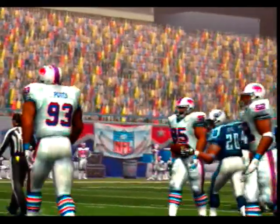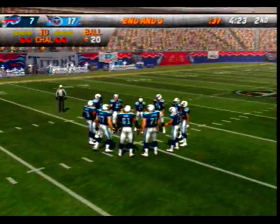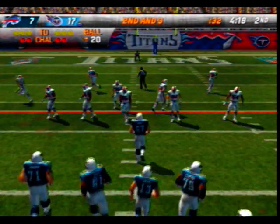When you have a good balance of run and pass on offense, the defense doesn't have a chance to focus in on either one of them. They need to be prepared to cover both options. Gain of six on the play. Ball on the 20-yard line.